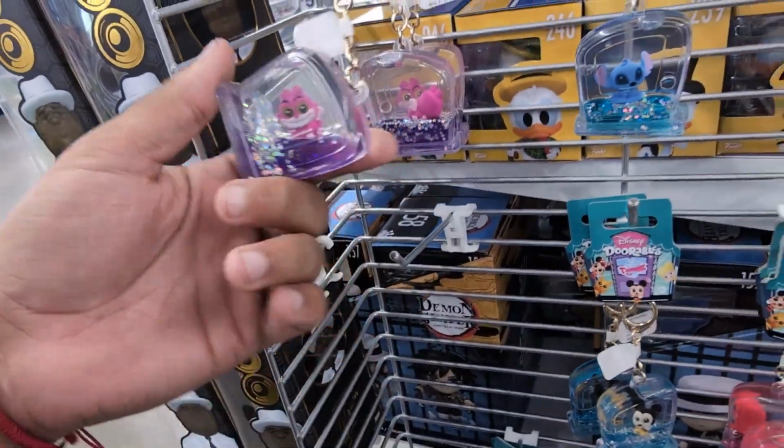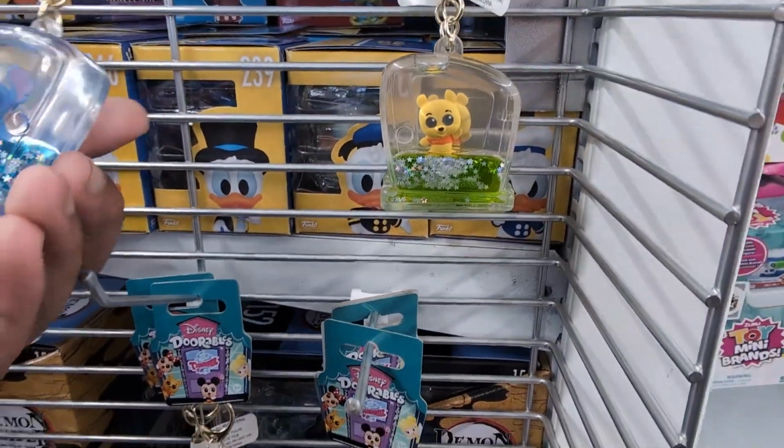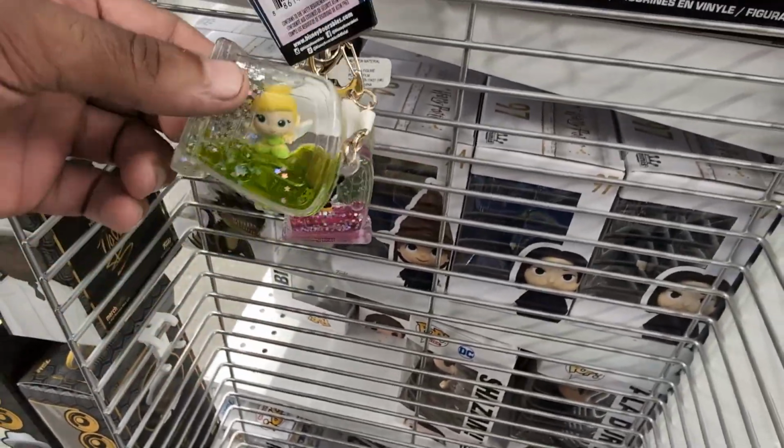Man, Doorables is going in every market possible. They have Doorables tsunamis now. Yeah, Cheshire, Stitch. Oh, I was trying to figure out what the container is. It's actually a door. Yeah, okay. It's one of the doors. You have Stitch, yeah, Mickey, of course. Sally. Pretty cool. I think the Tinkerbell one's my favorite because I like that green there.